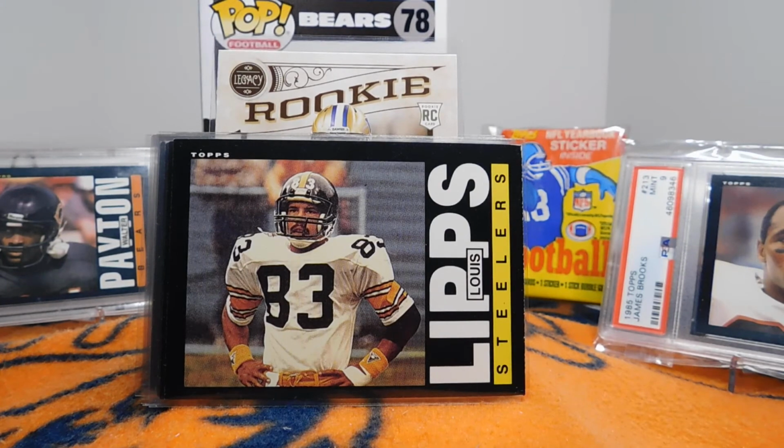Then we've got Louis Lipps. I know John Stallworth mentored him that rookie year. He had a great season. As an NFL rookie, he set the record for the most punt return yards in a season, and he also had over 800 yards receiving and 9 receiving touchdowns. He was the NFL's Offensive Rookie of the Year, made the Pro Bowl, and the year after that he ended up getting a 1,000-yard season too, so pretty impressive.